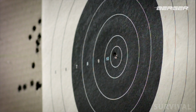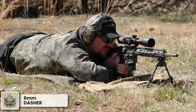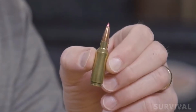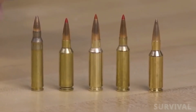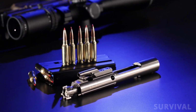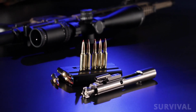Let's get started. In the world of practical precision rifle competition, there's an arms race among light recoiling 6mm cartridges. Many of the contenders are based on the 6mm bench rest cartridge. That family includes the 6mm BRA, 6mm BRX, and 6mm Dasher. Of these, the 6mm Dasher is the current champ in terms of popularity and winning.